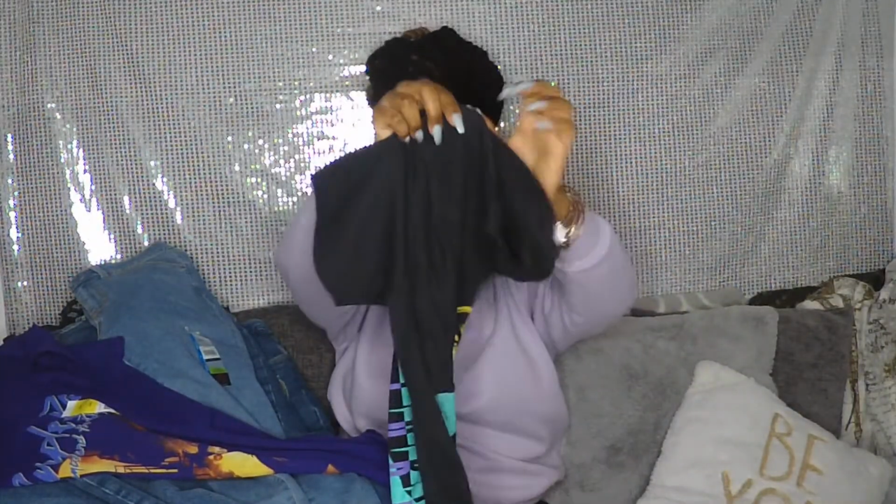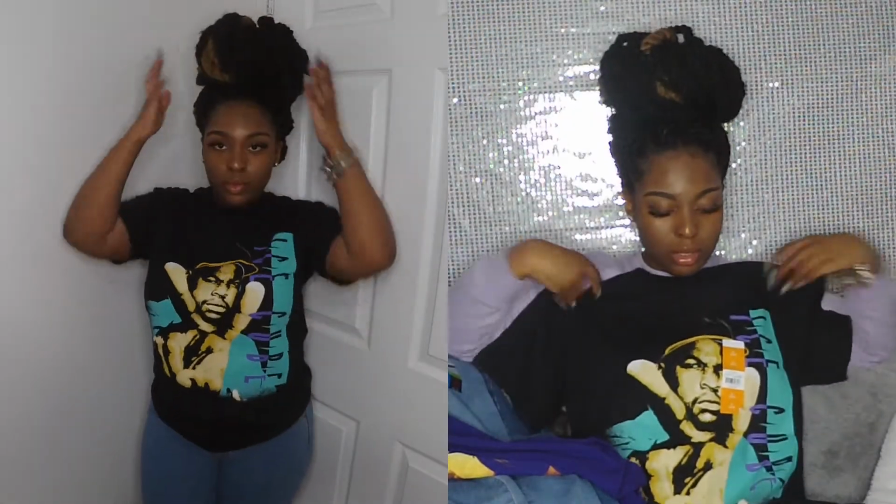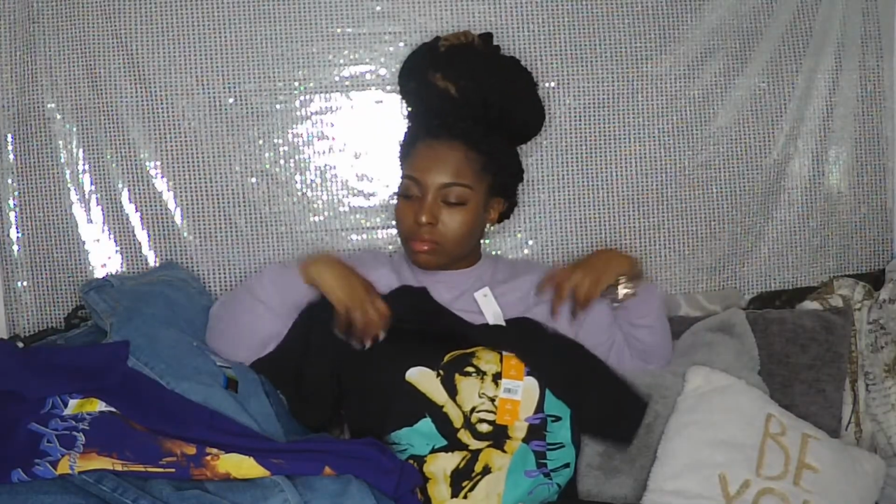And then I just got one Ice Cube, and this is also in the men's section. If you go to Walmart, go to the men's section and get some graphic tees. So this is the one Ice Cube, black graphic tee. Cute.